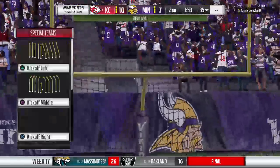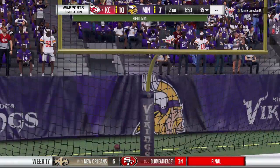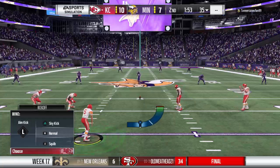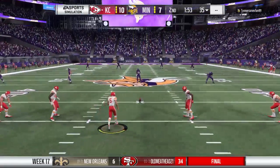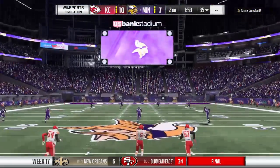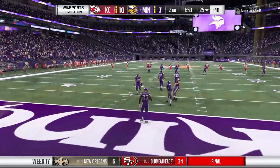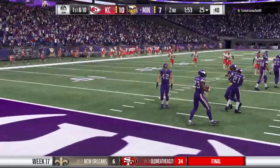And Santos able to put this one up and through. It's good. And they take the lead here now at 10-7. So it goes down as an 8-play drive, and they cap it with the field goal. Yeah, they were able to pick up a few first downs along the way, but they couldn't keep the momentum going all the way into the end zone.